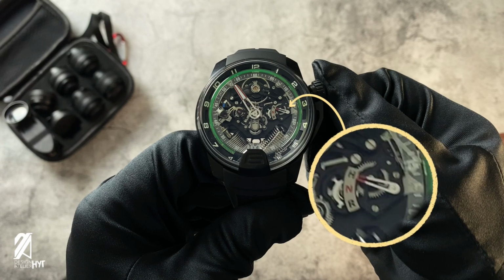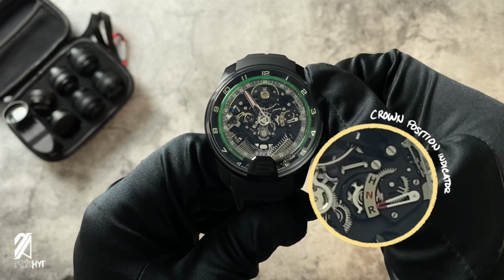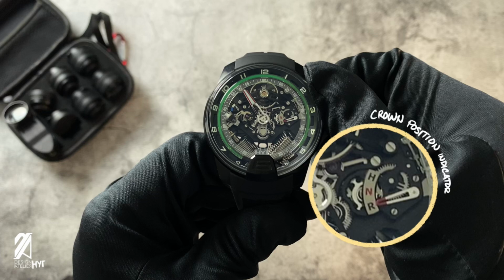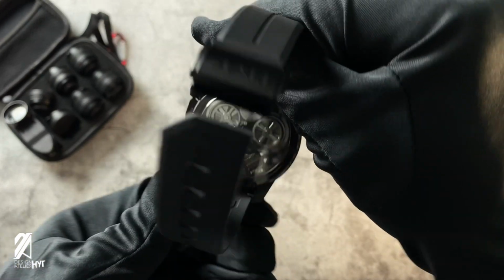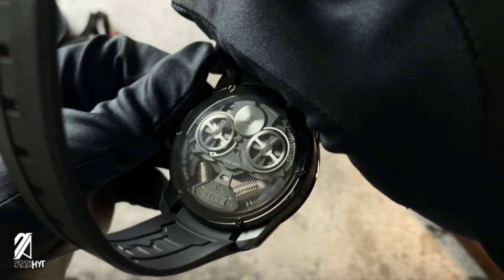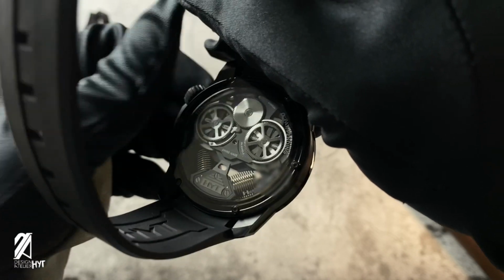Whenever the crown is pulled, an indicator points to whether you're winding the power reserve or setting the time. There's also a temperature indicator at the 9 o'clock position. This ensures that the oils in the tube are not compromised while using the timepiece. If that wasn't enough, you can wind the crown from the case back side and watch the twin barrel 8-day power reserve get charged with every turn.